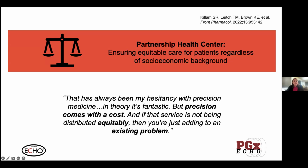And one participant stated, "That has always been my hesitancy with precision medicine. In theory, it's fantastic, but precision comes with a cost. And if that service is not being distributed equitably, then you're just adding to an existing problem." Participants wanted to ensure programs were accessible by every patient and not just patients who could afford the test or who had insurance that could cover it.